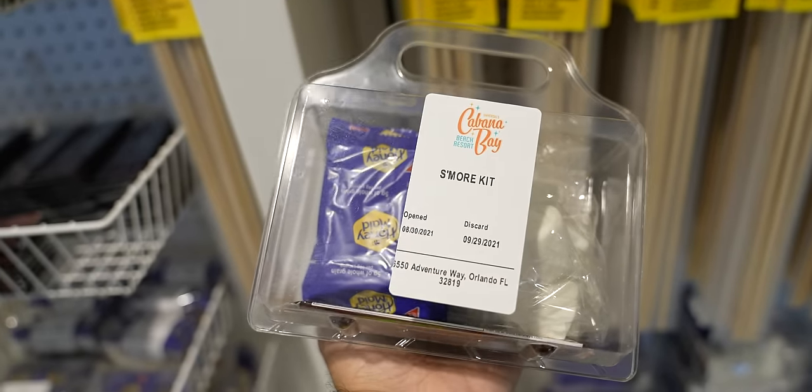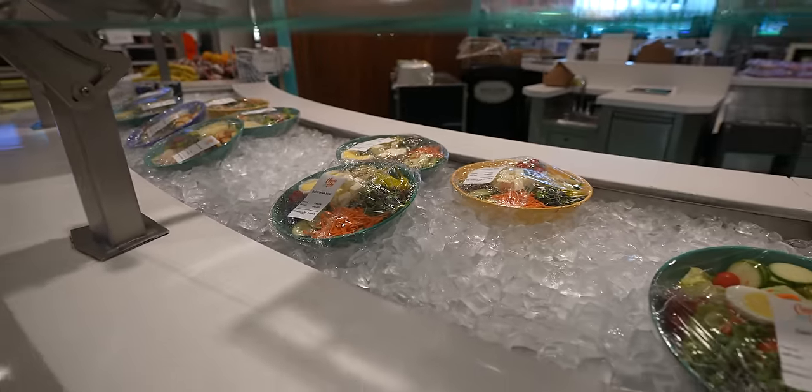They have all your essentials here. They even have the sticks. They have so many options here. They even have a bunch of pre-made salads. And you were looking at the sandwiches. I'm still wanting your french fries.